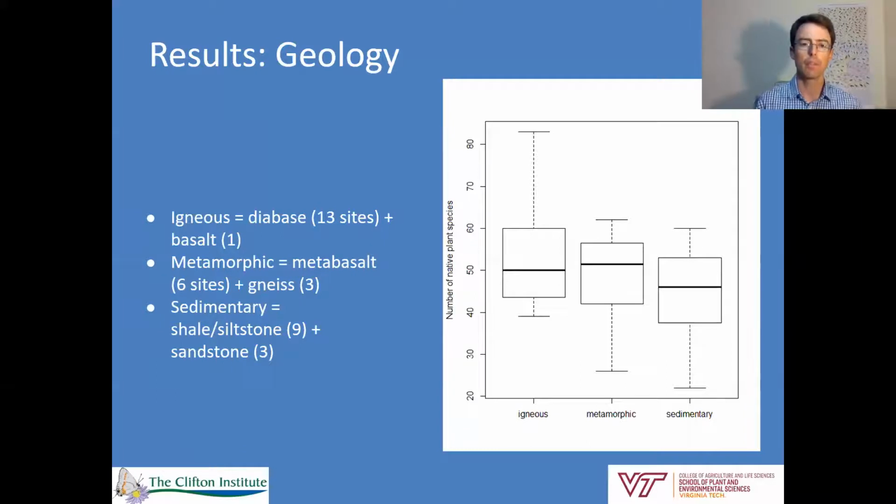So for geology, on the y-axis, we have the number of native plant species, and on the x-axis, we have rock type. And you can see with the three groupings of rock types, there's no real pattern. So it was not just a story of igneous rocks being the very best sites. So our hypothesis on that was wrong. And then on the left, you can see the different kinds of rocks.